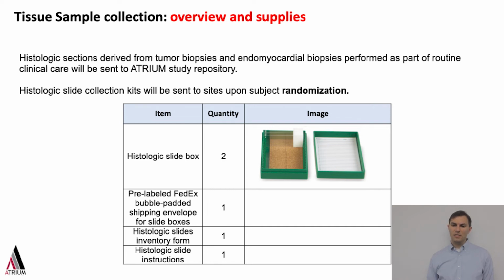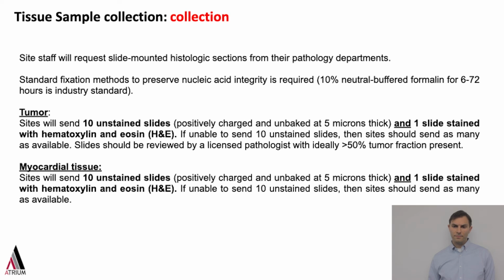These slide kits will be sent to the sites upon patient or subject randomization, not ahead of time before or as the sites are being set up. The collection process will be that each site will request slide-mounted histologic sections from their pathology departments upon patient randomization.